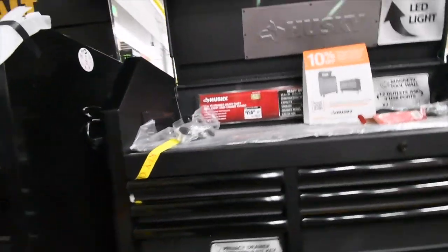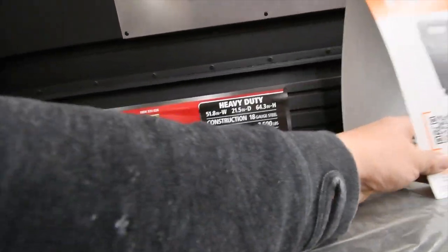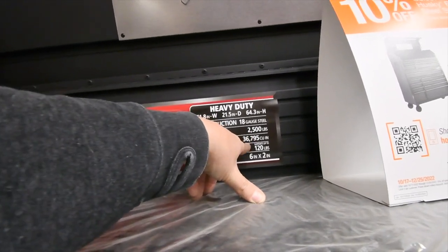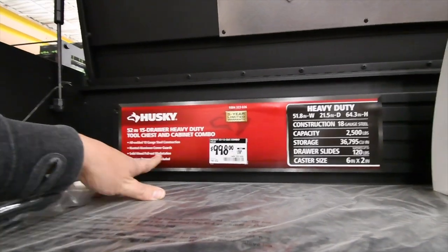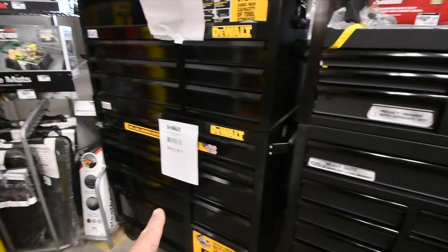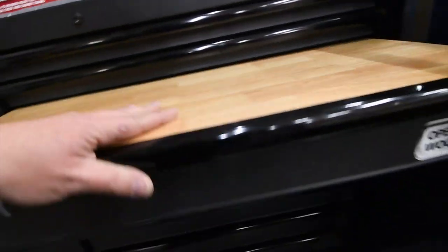The Husky is 998, was 1,200. This is the 51 inch wide, 21.5 inch in depth, and 64 inch in height. 2,400 pounds capacity. I'm trying to see the amount of drawers. 15 drawer, heavy duty. That's the Husky. So you can see the size comparison. Like the Husky, when it comes to this type of stuff, the most important thing is lock. And that actually has like a table on top. I like that.